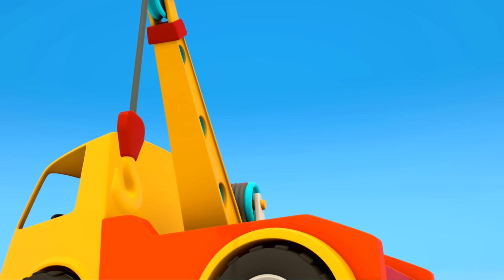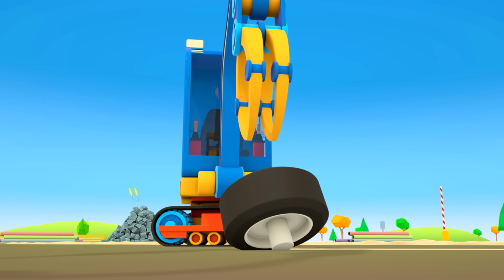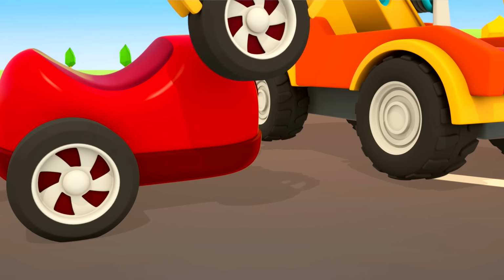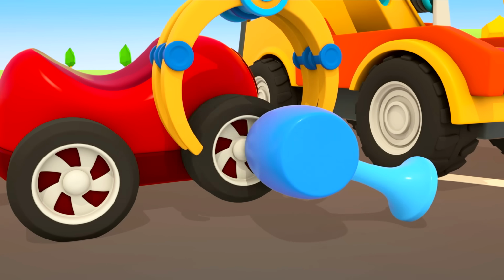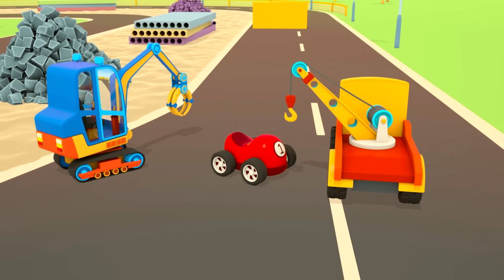The tow truck is lowering his hook. He's carefully picking up the car. The excavator is picking up the wheel. They're fixing it. Ready. You can keep driving now. Thank you.